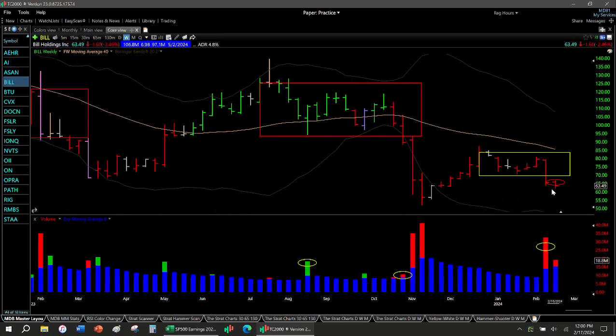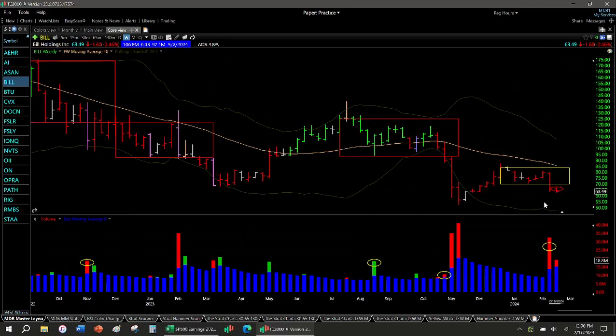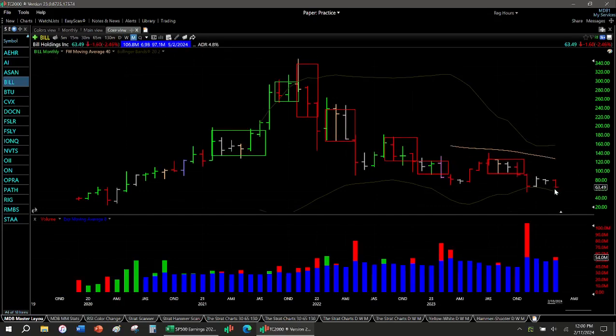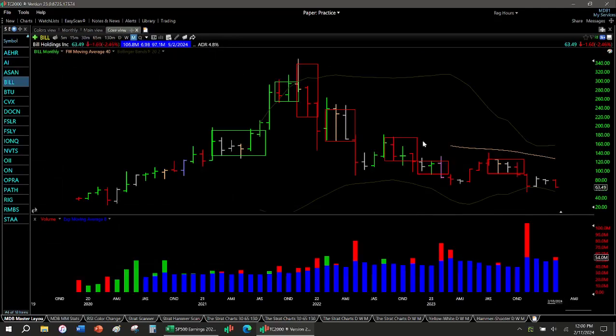Anything here? Bill, I'm short Bill. I shorted it here this past week on the Darvas box breakdown. This one's probably going lower. Yeah, look at it. It's going lower because the Bollinger Bands are going to expand down that way. That's going to be a good short. And by the way, what I was looking at there was a monthly view. Bollinger Bands are worth paying attention to.